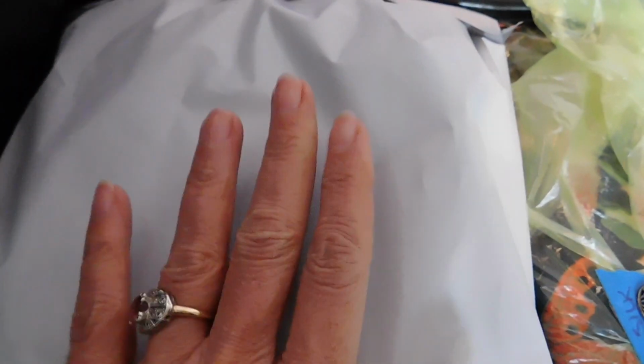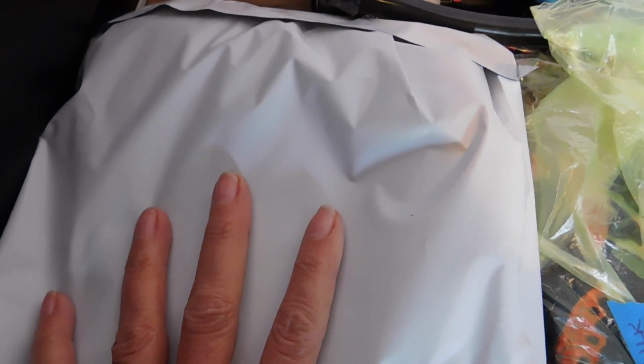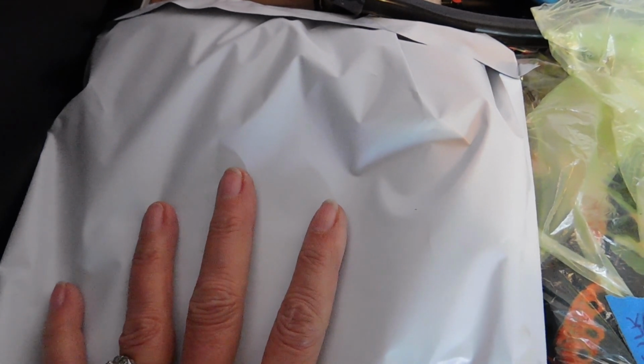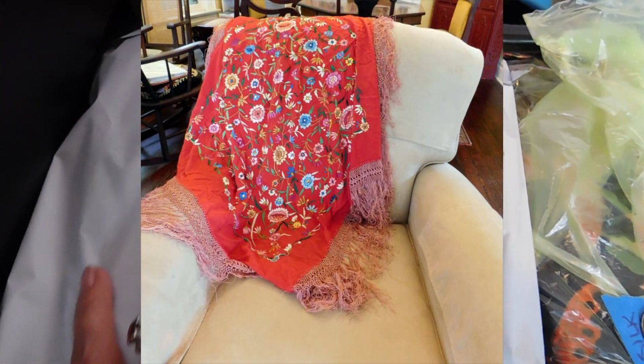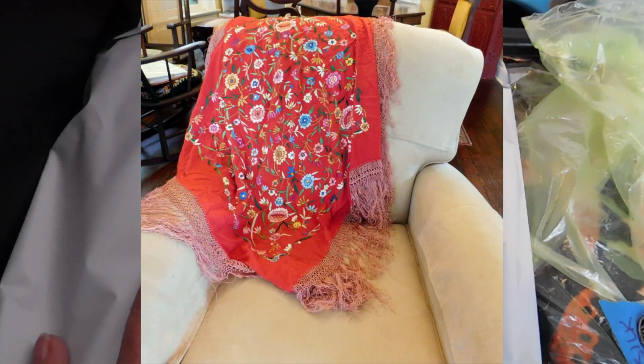Oh, and I'll talk about this one also, which is also already packaged. This is a red silk antique piano scarf with embroidery, like from the 1920s probably, and that sold for $102. So I'll slip in a picture of that also.